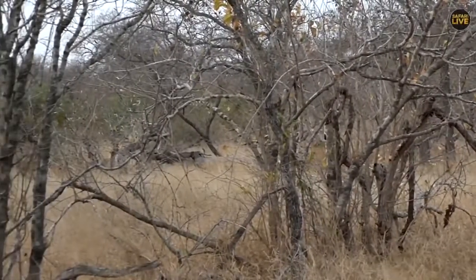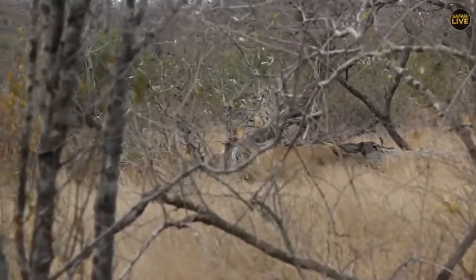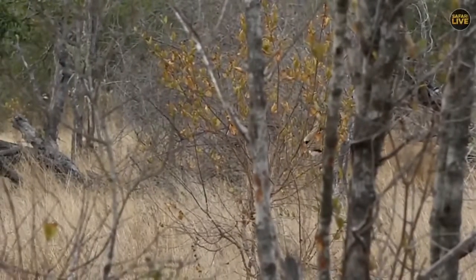Well, good for the buffalo. Not great for us, but, of course, these lions will probably not give up, and they'll keep following and harassing these buffalo.